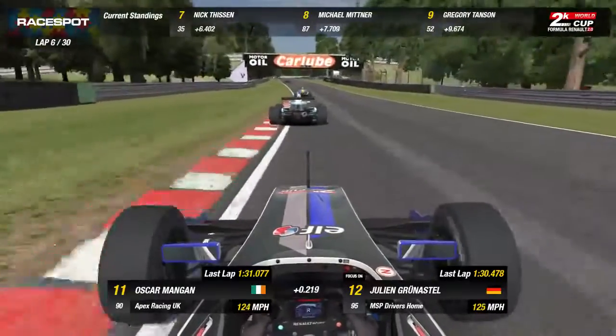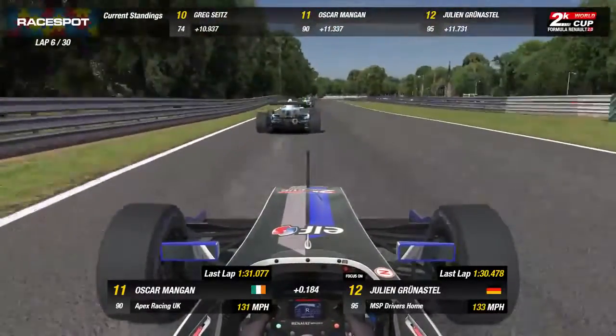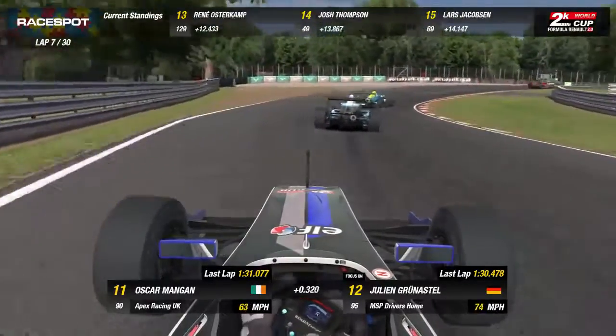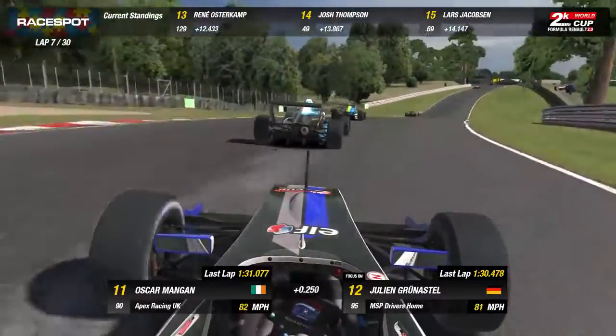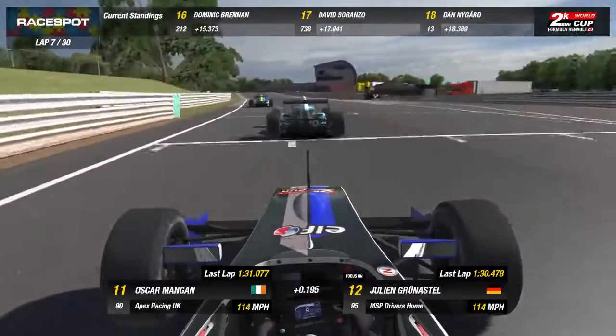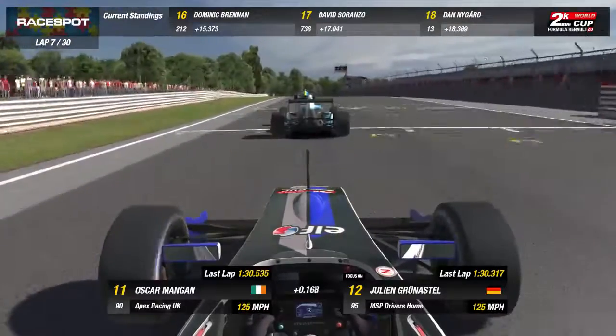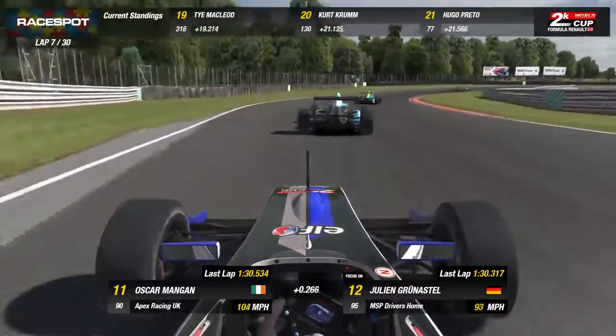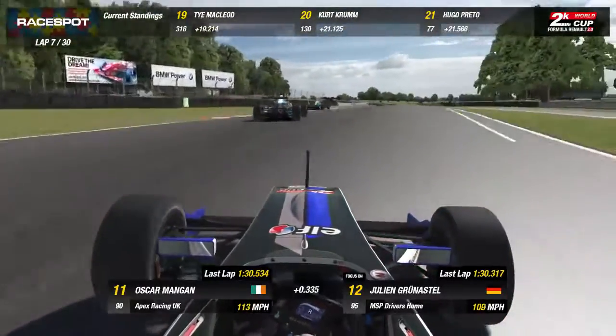Yep, having a look then on board, they're drilling Grunestel in the MSP driver's home car versus Oscar Mangan versus Greg Seitz right now. Battle P10, 11, 12 on track. And it looks as though Julian's got himself a good run off of this final corner with Oscar Mangan as they come down into turn number 1. He has a half a look down to the inside. Nowhere near close enough, though, to try and make that pass.